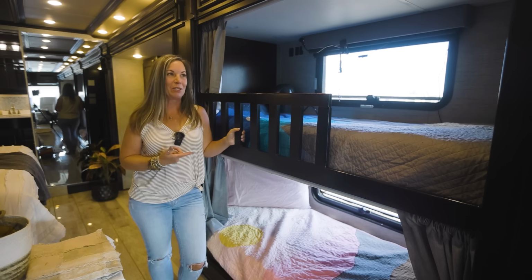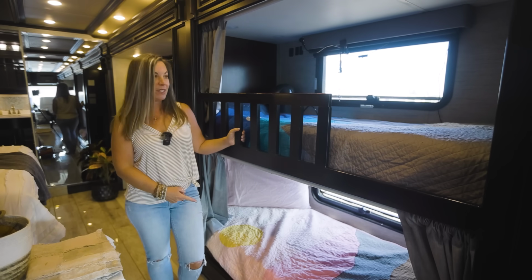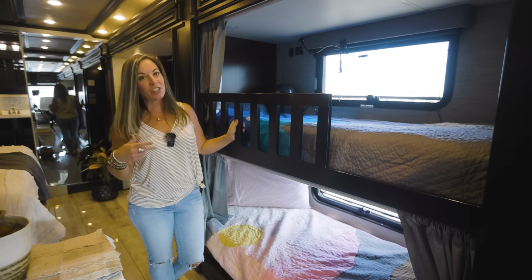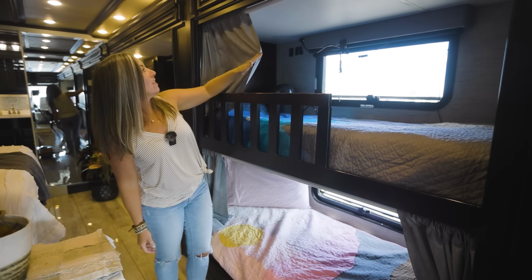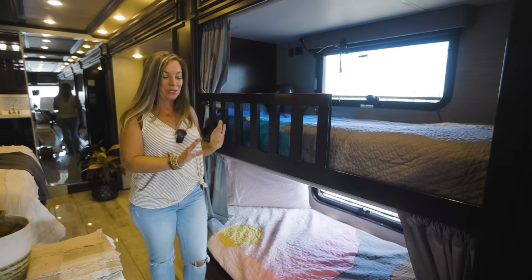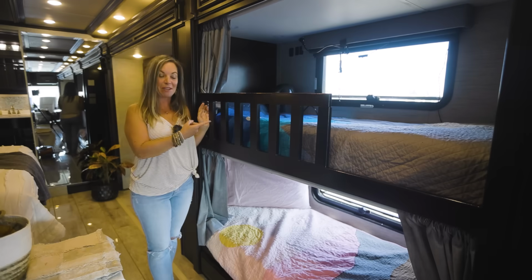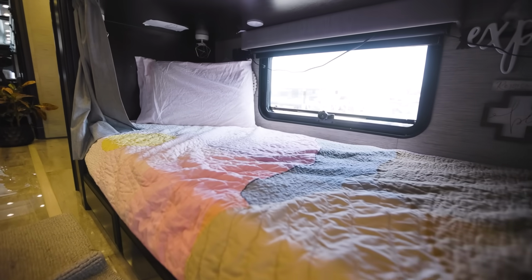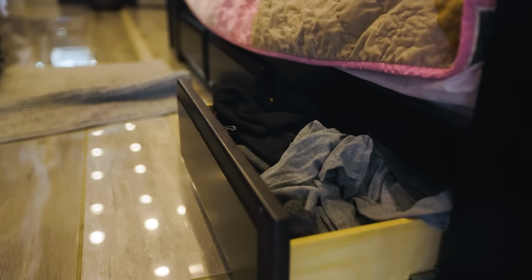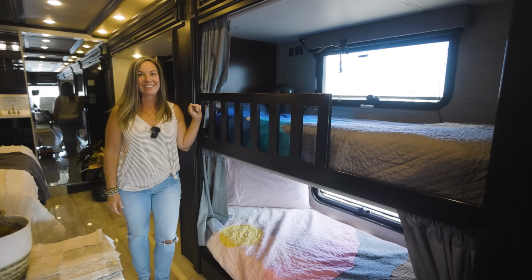So this is the kids' bunk room. Gavin sleeps up top and Camille sleeps down below. They each have a window that they can pop open. They keep fans in here just to keep the air circulating, and they've got curtains for a little added extra privacy. My mom made these quilts. We wanted to do a mountain landscape theme because of all of our travels. So we've got night up above and then day down below. There's also extra storage in these 3 drawers down here. Camille rolls up her shirts down here, and then she's got accessories and that type of thing.